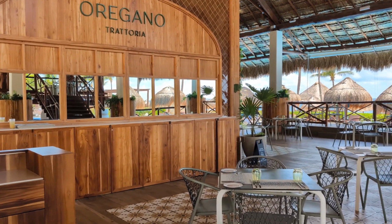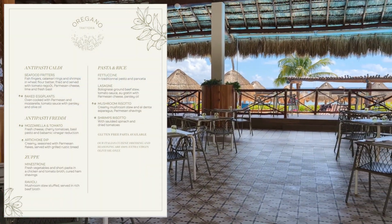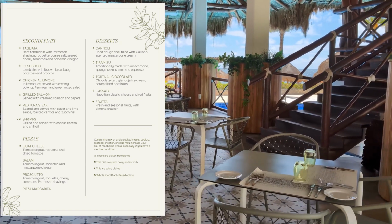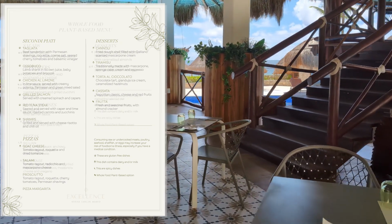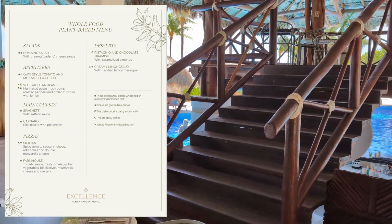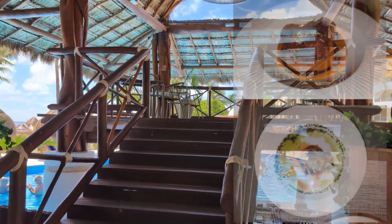Lunch is casual and light with antipasto, pizzas, soup or sandwiches. And for dinner, treat yourself to hand-stretched pizzas with gourmet toppings. Now, our favorite was the goat cheese pizza, or try different pastas, ossobuco, or shrimp risotto. It's Italian with a bit of flair, and it's perfect if you're craving hearty flavors in a relaxed setting with views over the pool and the beach.